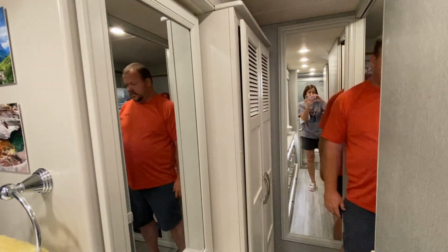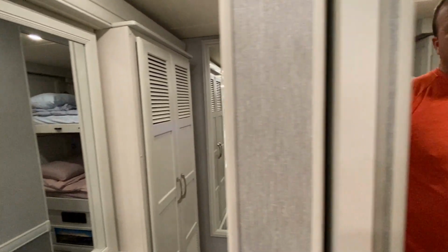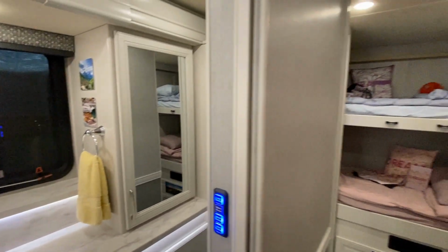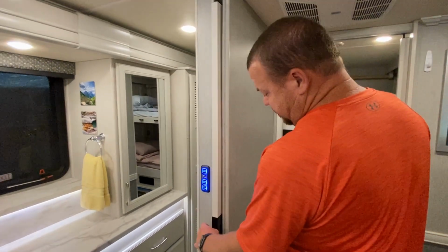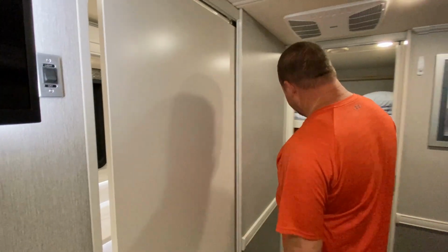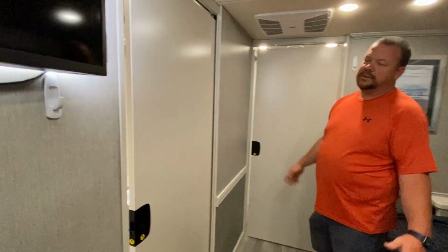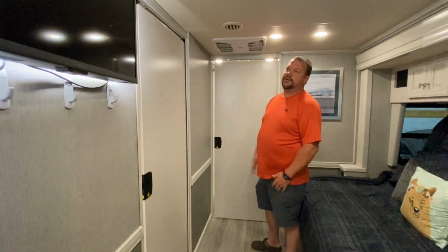Full-size mirror, which we love. Full-size mirror. And hey, the AC shut off. Oh, good. One thing that we like about this camper is it's got these doors that close off. Yep. Our bedroom to the bunk room. It gives you a little bit of privacy.